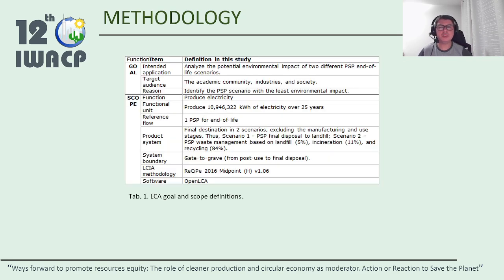And about goal and scope, we have different definitions here, okay? It's interesting to talk about the function of the product: to produce electricity. The functional unit is to produce almost 11 million kilowatt hours of electricity over 25 years. Reference flow, we consider one photovoltaic solar panel at end of life, and the system boundary is gate to grave. For the life cycle impact assessment methodology, we use ReCiPe 2016 midpoint, and the software OpenLCA.